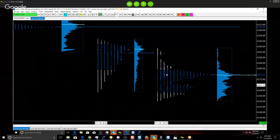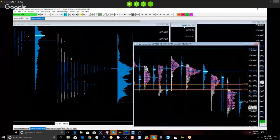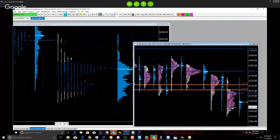Let's go take a look at the lay of the land on ES really quick, and then I'll point out the zones. I have a couple of notes there. I don't know why I have so many charts here, but that's fine.